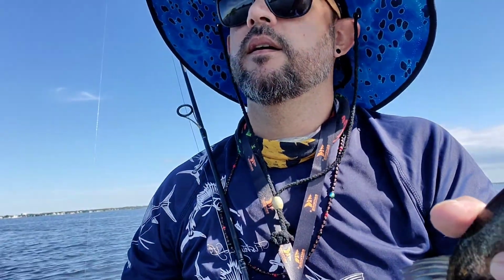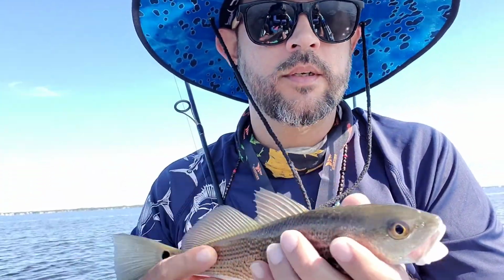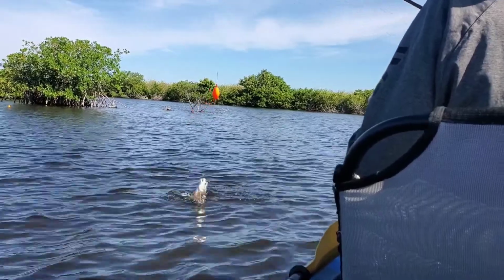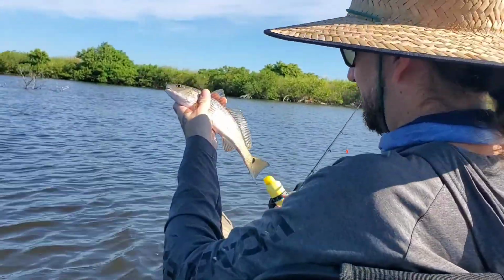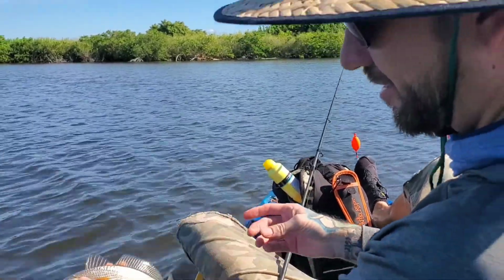Just barely got him hooked. He hit that hard though. Thank you, fish gods. Shoot, Sean's got him one. Yeah, you landed right on that nice end point there. There must be a school of those little rat reds down there. Nice. A little Fugowski. There you go. He's pretty.